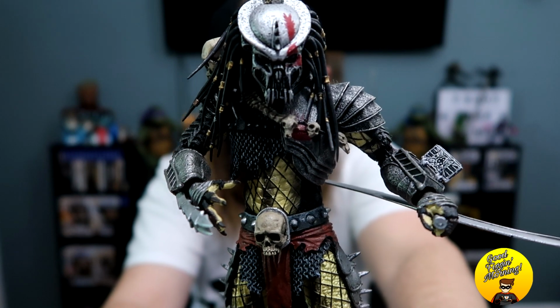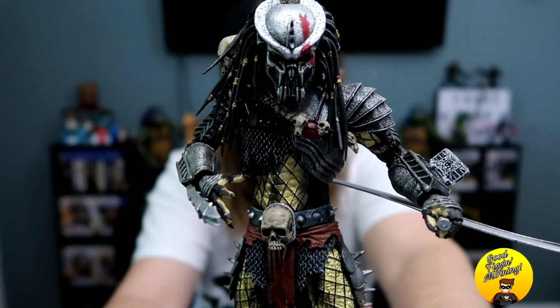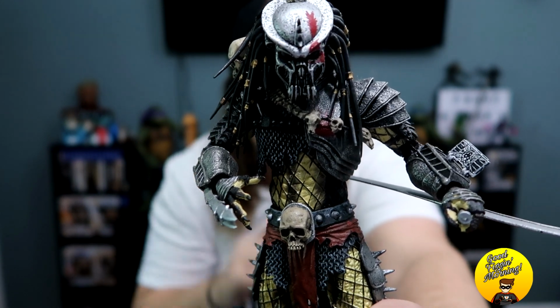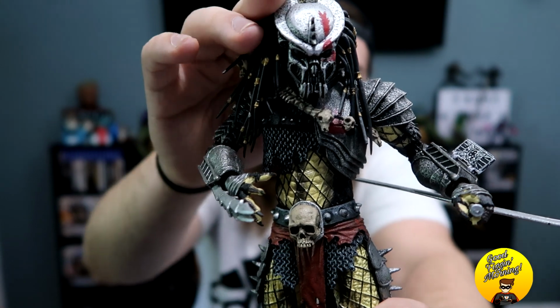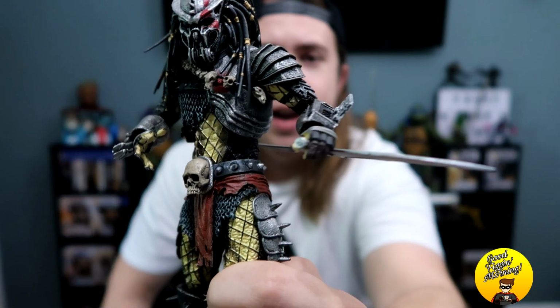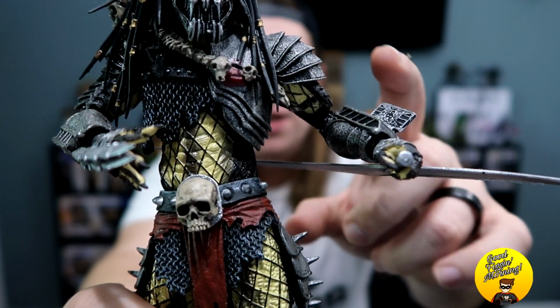I missed out on this the first time. I ended up getting like a Spike Tail or Buzzsaw Predator, something like that. I forgot which one it was, but his shoulder blaster is off right now. It's sitting over on the shelf. For some reason I'm having some trouble locking it back in there, but really, really cool figure. Has his giant sword, whatever you want to call that, and his sword coming out the side. And this flips out just like it does in the movies.